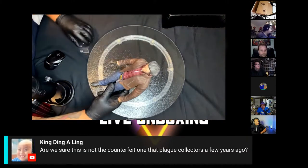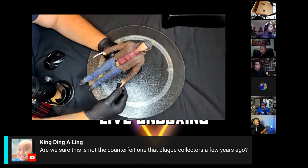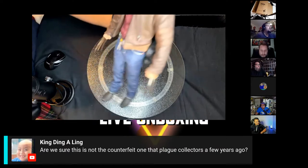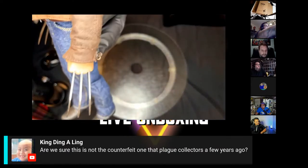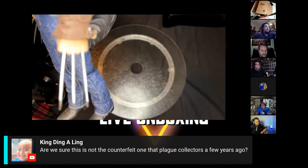So where do I start here? Let's start with the heads. Are the blades metal or are they plastic? Blades are metal. Gorgeous blades. Are they metal? I couldn't remember. Blades are metal. Sharp. Beautiful. Will they cut through your gloves? You could cut an egg with this.